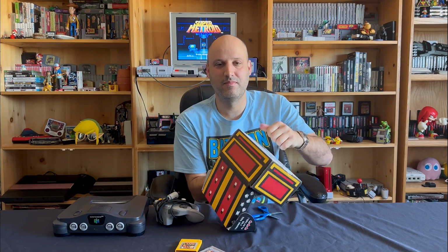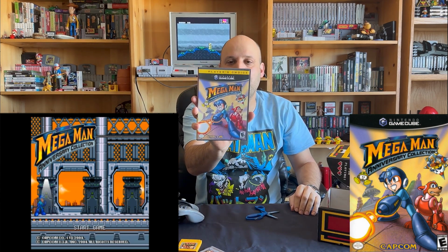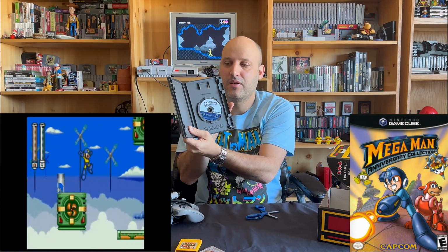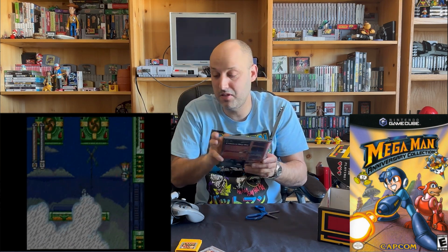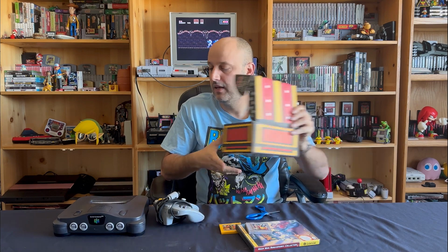Let's see the final game of this box. Holy shoot! Wow! Mega Man Anniversary Collection. Wow, the case looks nice. Player's Choice. I have this on PS2. Okay, no manual, but still, that's cool. Anniversary Collection. Game is in pristine condition. And I am a huge Mega Man fan. So that is freaking awesome. Freaking awesome, guys. What do you guys think about this? Pretty cool, right? So I'm pretty happy with this box. Pretty awesome.